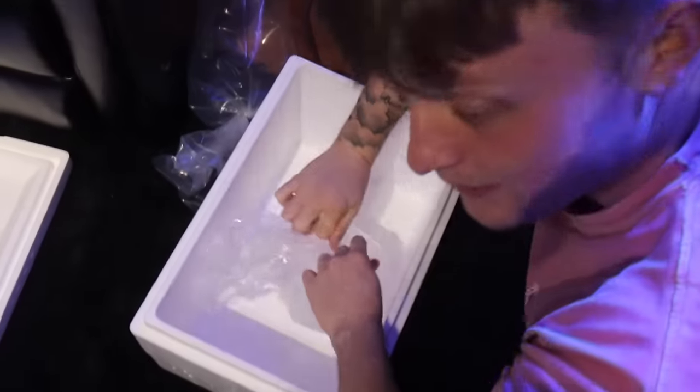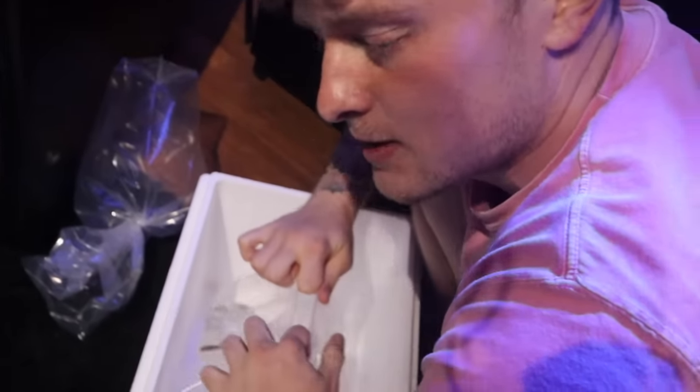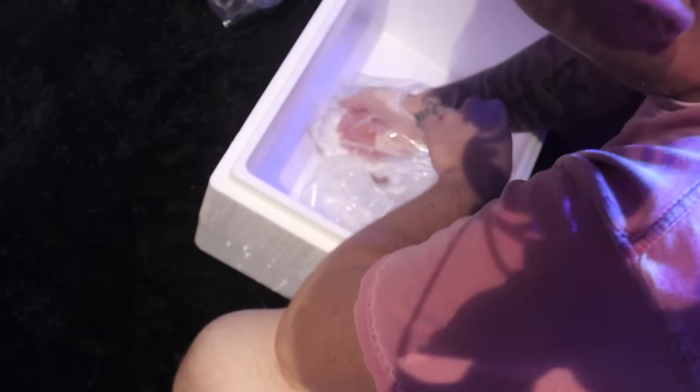And you guys, we practice safe reefing around here. We don't like to mix waters. All right, little guy. Oh, whoa. Oh my goodness, wow. Bro. You seeing this thing? It's cracked out.